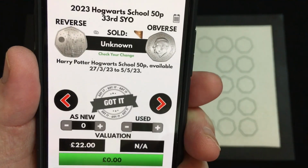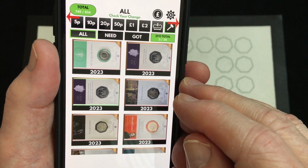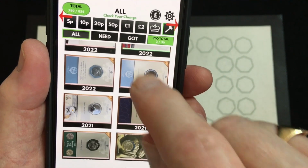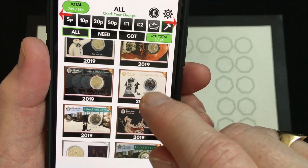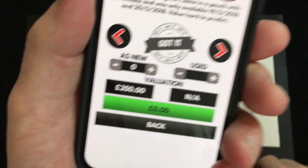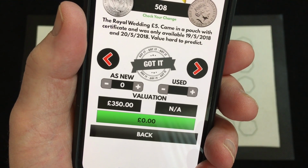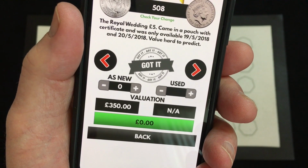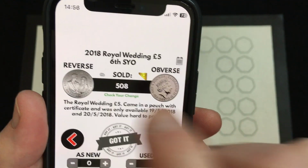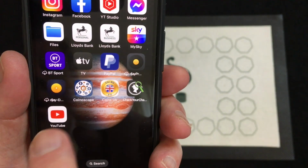pretty interesting as well. I must admit, striker ones aren't what I tend to keep, but they are well worth getting, because I know there's one in particular, which was this one here. So 350 quid now is what they expect it to be. They reckon there was only 508 issued. Right, so that's those 3 apps.